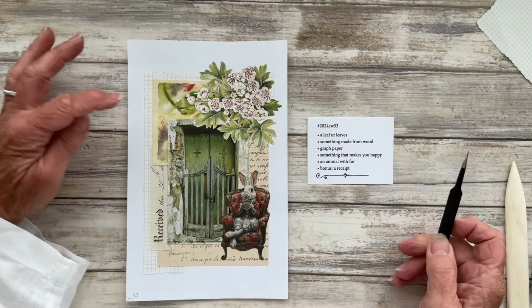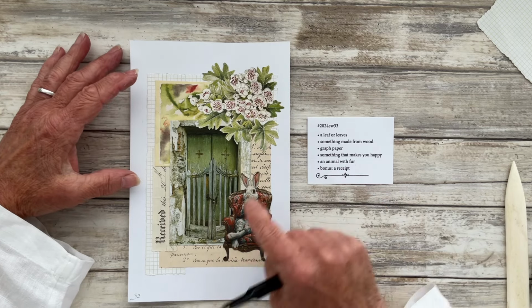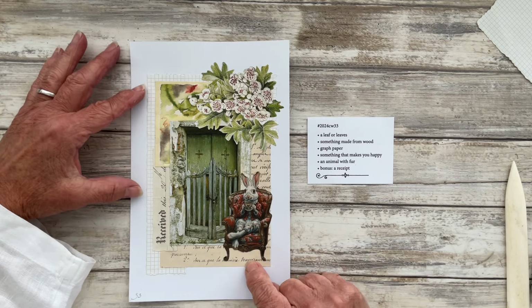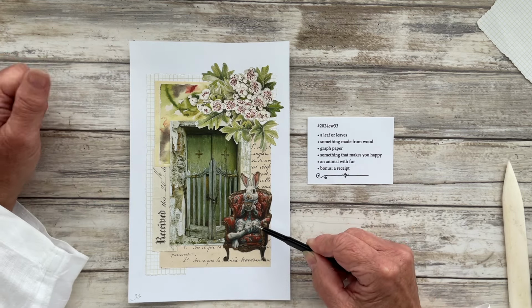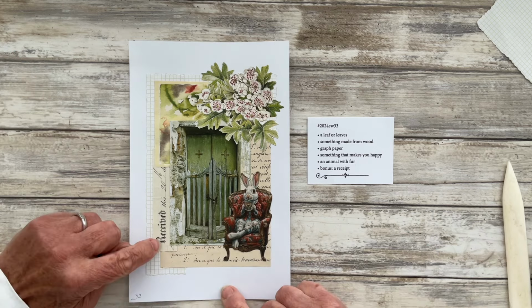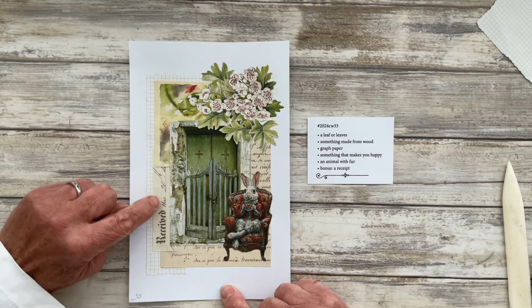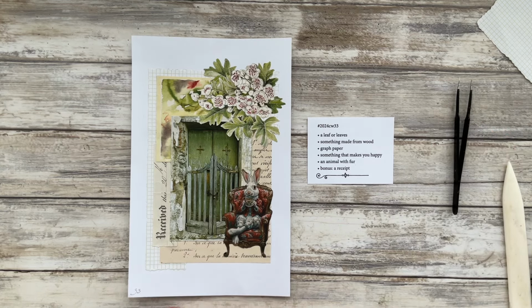Something that makes you happy. Well, I went with wine, and I also went with this lovely handwritten piece from a French exercise book. An animal with fur. There's my little dinky rabbit sat comfortably down here sipping his cup of tea, and bonus a receipt. Well, I used that portion of a vintage receipt down the side there. So a little bit tortuous this week trying to figure out how to get this one to work, but I think I got there in the end.